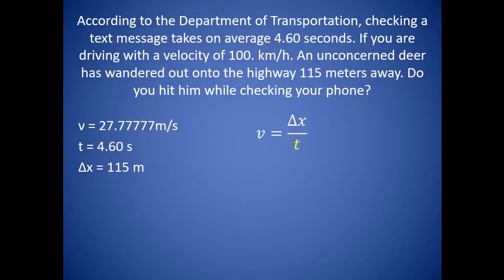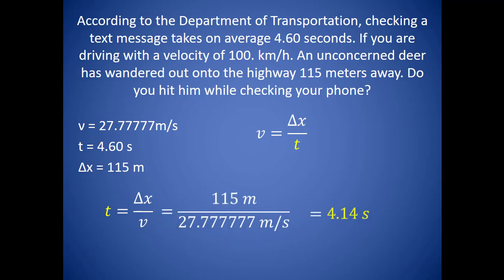Now, another way to approach this problem is by looking at the time. We know that the deer is 115 meters away, so we can determine the amount of time it takes for our car to travel that distance. Take our distance of 115 meters and divide it by our velocity of 27, and we find that it takes 4.14 seconds to travel 115 meters. Since we are not looking up for at least 4.6 seconds, we don't look up in time and smash him to bits.